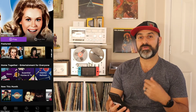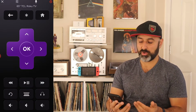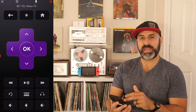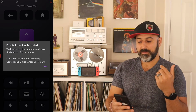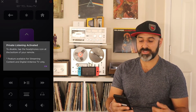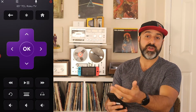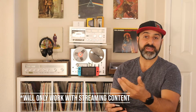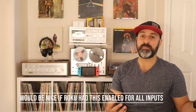So basically, you go on your app, and I'll have this up for you. If you go to the remote, where you can set your phone up to activate it as a remote control, you'll notice that there's a headphone icon at the bottom right corner. If you push that button, you will activate what is known as private listening. What that does is it feeds the audio from whatever you're listening to on your TV right through your cell phone.